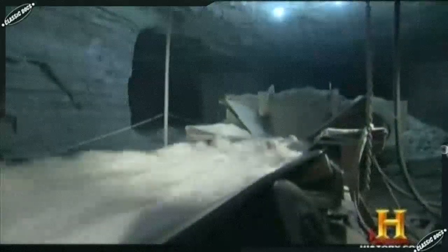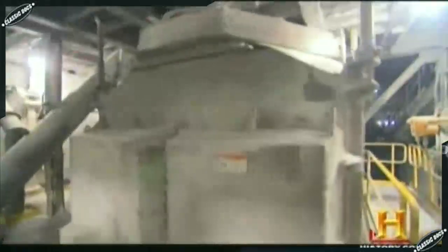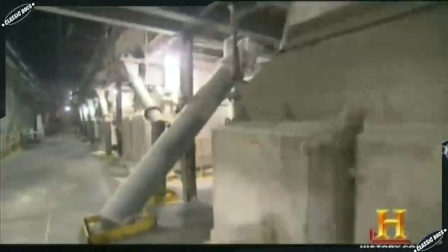The blast usually dislodges between 1,100 and 1,200 tons of salt, which then travels by conveyor to a series of crushers and screeners that reduces the chunks to less than ½ an inch in size.